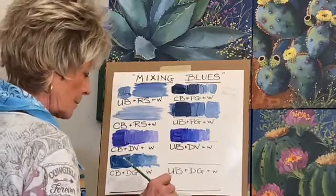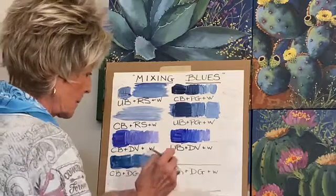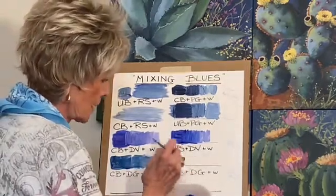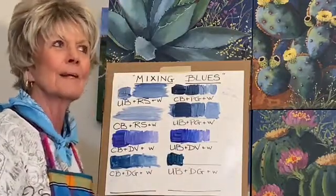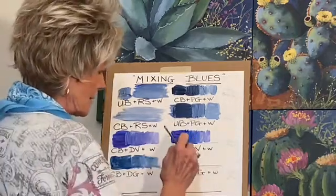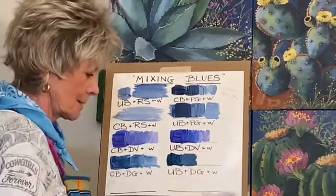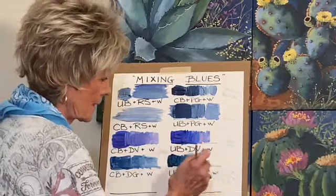Now we have ultramarine blue and a little bit of deep green, and we ought to see something slightly different. I'm not measuring. Color mixing is more like cooking than it is like baking. There's no measurements exactly. So you have to remember that sure, you could get like 9 million variations using these colors together.